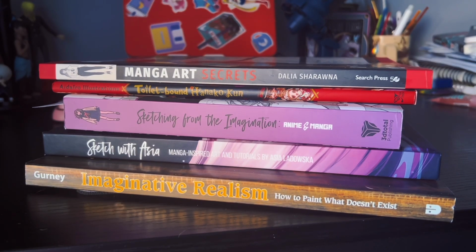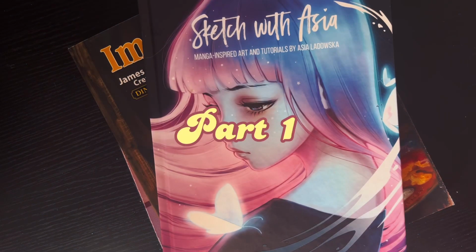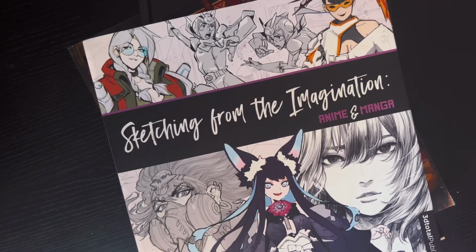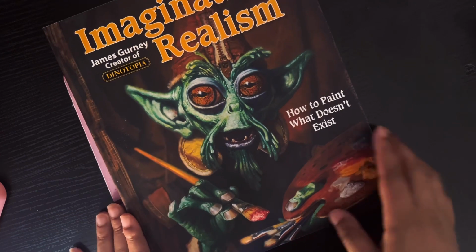I got some art books and I kind of want to talk about them. I'm not going to really do whether it's a beginner, intermediate, expert, or god tier, just the ones that I've been flipping through and reading and helping me on my art journey and improving my artist skills.